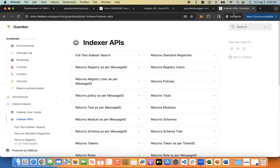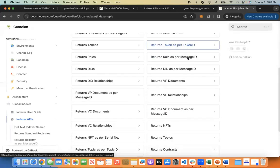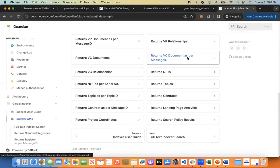This includes all the detailed APIs, which we have added in our documentation as well, like how to get the full text indexer search, then returning policy as per message ID, returning tools, returning module. Then you can also return all the registry users. You can return all the standard registries of testnet, of Hedera. You can also return schemas of Hedera, testnet, and all the other stuff what you would actually visually see in the indexer.